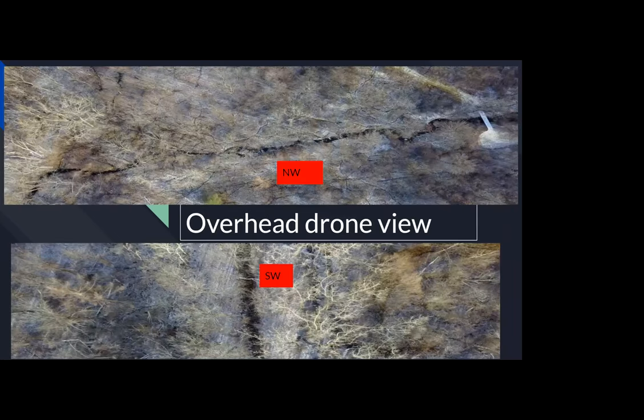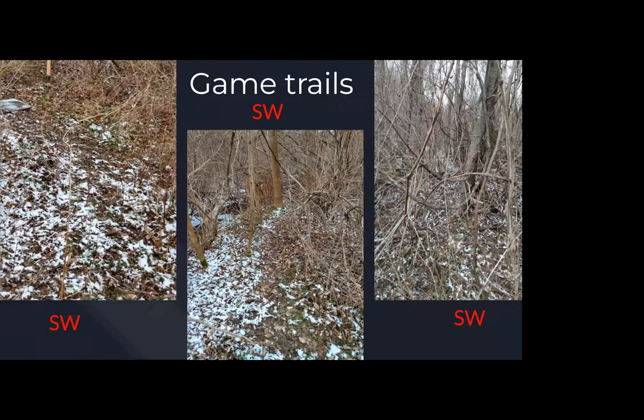All right, here's a drone view that we have. As you can see in the northwest, it's more open and very bushy-like. You have Wilkins Creek running right through it. Then in the southwest, you can see we have trees and all sorts of stuff in there. It's still super thick. Wilkins runs right through it, of course. And some of the ways we decided to place our cameras was by the game trails that we have. So we have game trails like you can see right here. They're running right through. This would be a small game trail.